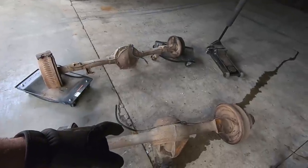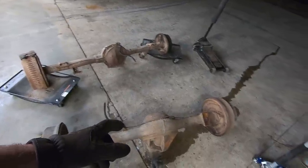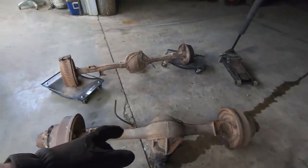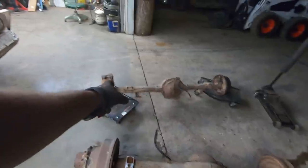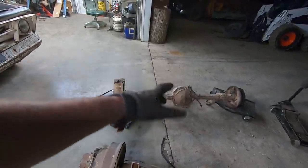If you're doing this on an earlier one or a half ton or a 3/4 ton, it's probably gonna have coil springs in the back. So you'll have to get some brackets to weld to your differential so that it mounts on those truck arm suspension.